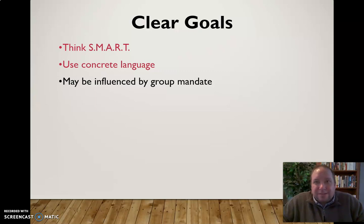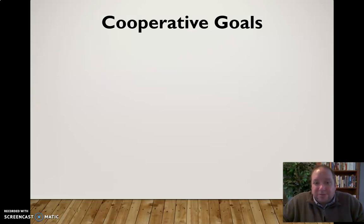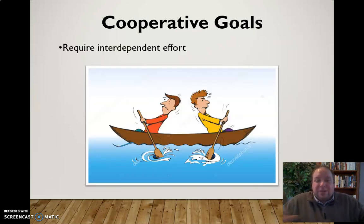Okay. So we need to set clear goals. Another step that we need to do is to set cooperative goals. Cooperative goals require what we call interdependent effort, meaning everybody working together and that everybody's influenced by the others. And so what you want to avoid is, like we see here, people rowing in different directions. Everybody ought to be pulling in the same direction. When you're in this boat, you want everybody rowing in the same direction, because if you're rowing in opposite directions, you're just going to be at a standstill, or at the very best going to slow you down significantly.